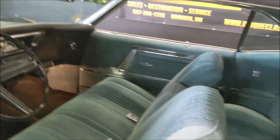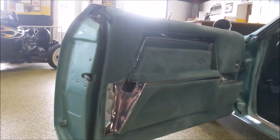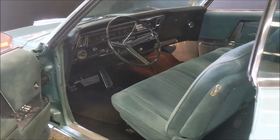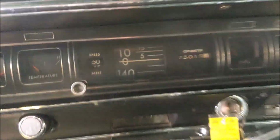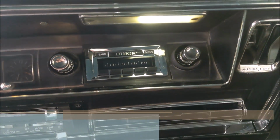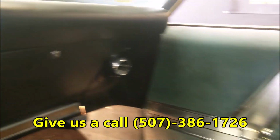The interior, some of it has been redone at some point in its life. But again, you do still have all the luxury Buick items, including power windows, power seat, tilt wheel. Odometer reads 73,000 miles. It does have an aftermarket radio in it with iPod or auxiliary hookup as well.